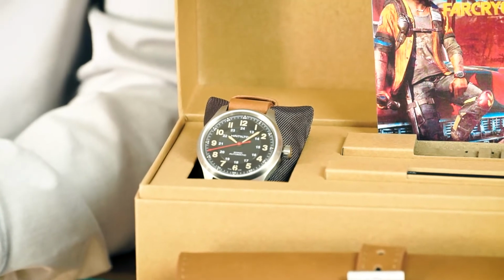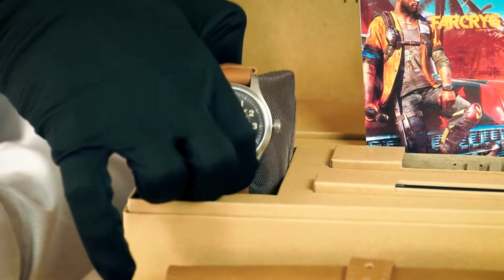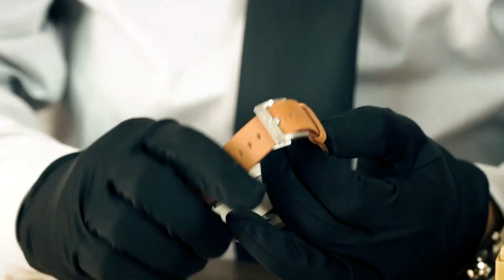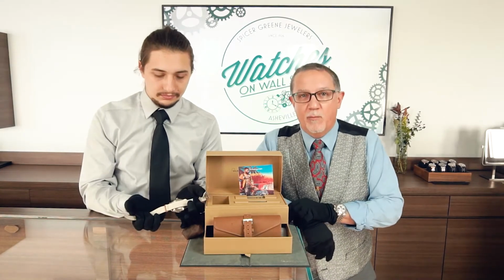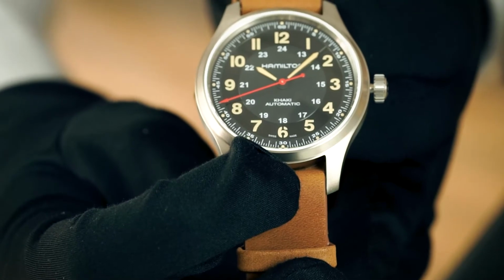So what are the specs about the watch, Connor? We've got a titanium case, as well as this really interesting and kind of different leather NATO strap. As you can see, it feeds through the back there. Hopefully you can see it. Another distinctive characteristic of the Far Cry 6 edition is that the 6 o'clock hour marker is the Far Cry 6 logo, which is pretty cool.